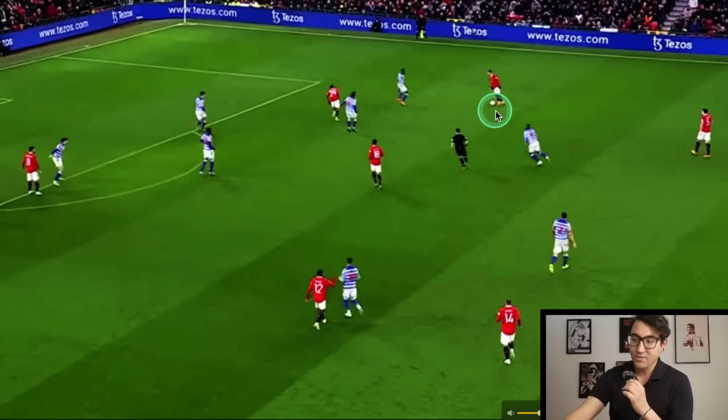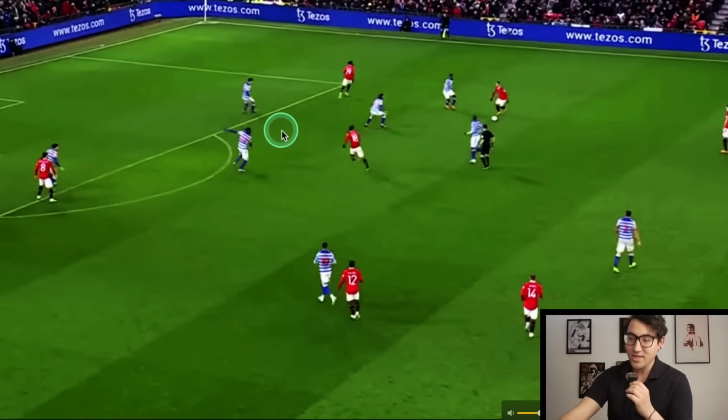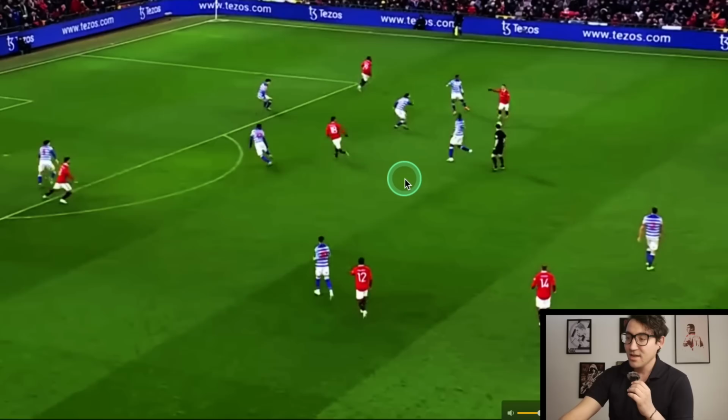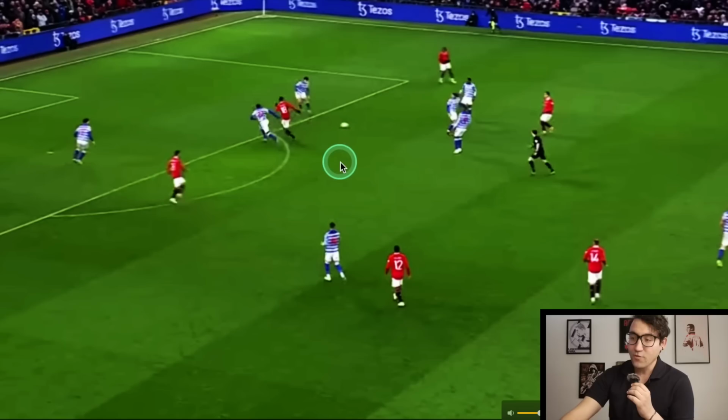Of course, Antony has the ball here. He's in a position to pass the ball to Aaron Wan Bissaka in this area right here. This leads to McIntyre going with him. This, of course, opens up this area for Casemiro, who makes the run immediately. McIntyre now realizes that this was a mistake, but it's already too late. And then Antony passes the ball beautifully between three Reading players into the path of Casemiro. Of course, it's too late now for McIntyre. He followed Aaron Wan Bissaka.